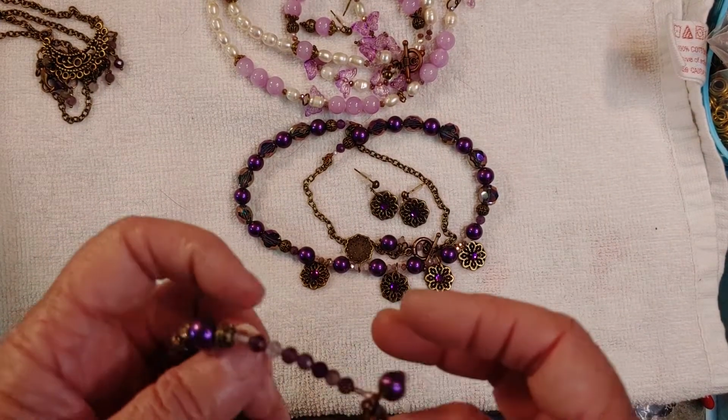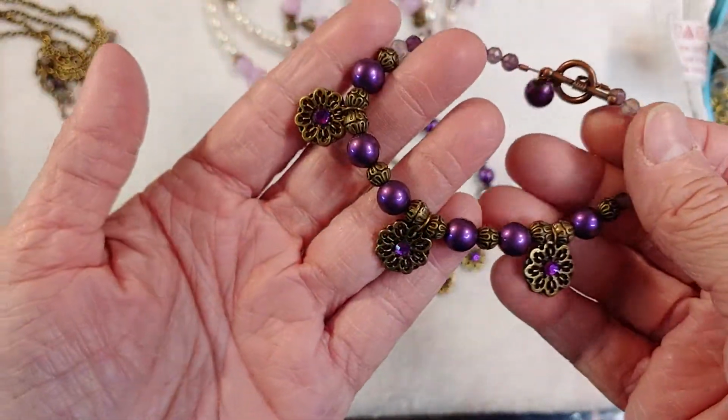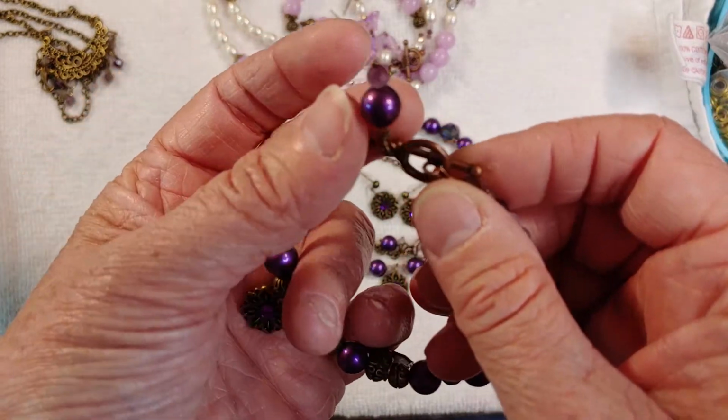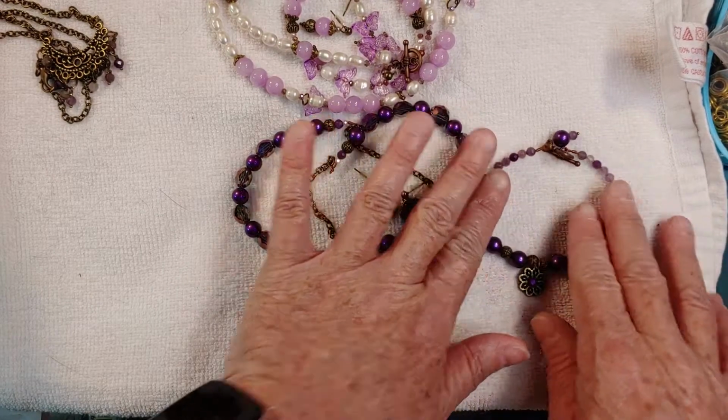And then the bracelet that I made had 3 more of those medallions on there. And I used one of my clasps again and just made a little dangle at the end of the bracelet. So that is what that one looks like.